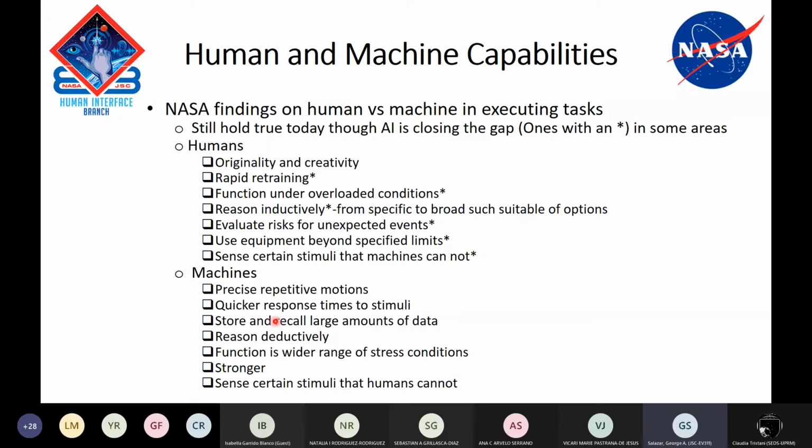Quicker response to time stimuli. A machine can respond much quicker than a human. That's one of the reasons why in the Apollo program, von Braun said that when we launch, the computers are going to basically operate the rocket. Humans cannot respond quickly, so it's the computer that will control the rocket and not the human. He understood that completely because machines can operate in milliseconds, microseconds, nanoseconds, and humans operate for the most part in milliseconds, seconds, and minutes.